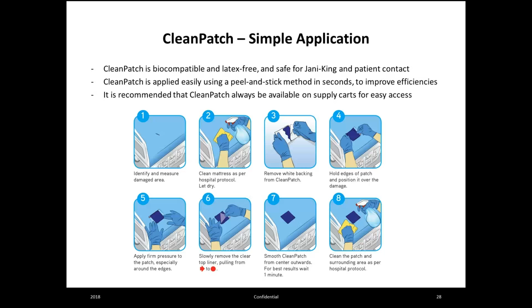And then step 7, you basically smooth it, let it sit for a minute, and then clean again, and you're ready to go. You could have patients on that bed within 60 to 90 seconds of you applying the patch, and the adhesive is already building on the surface and is already safe for use. So again, 60 seconds to apply the patch. It's something you can do very, very quickly as part of the surface integrity assessment.